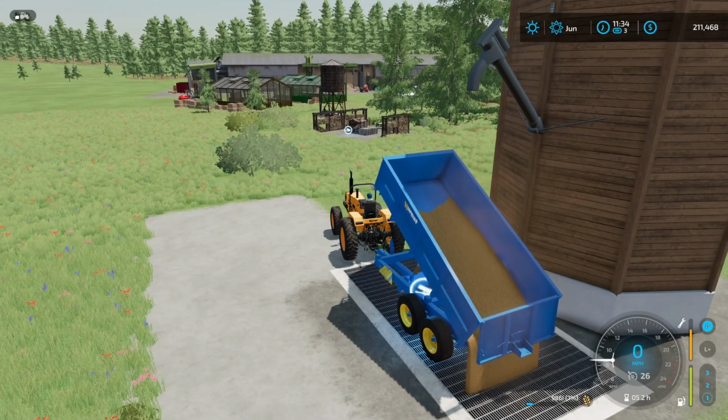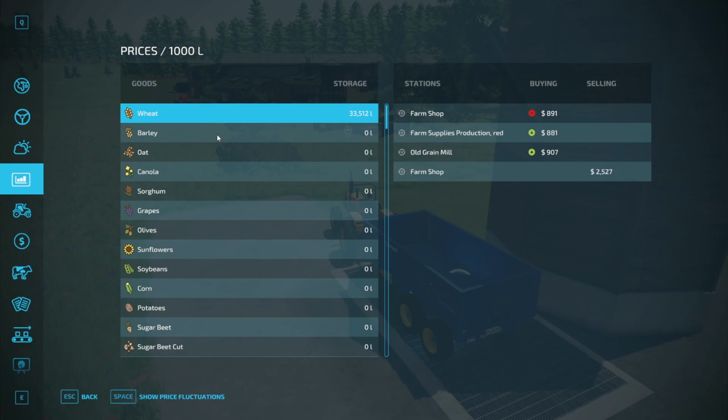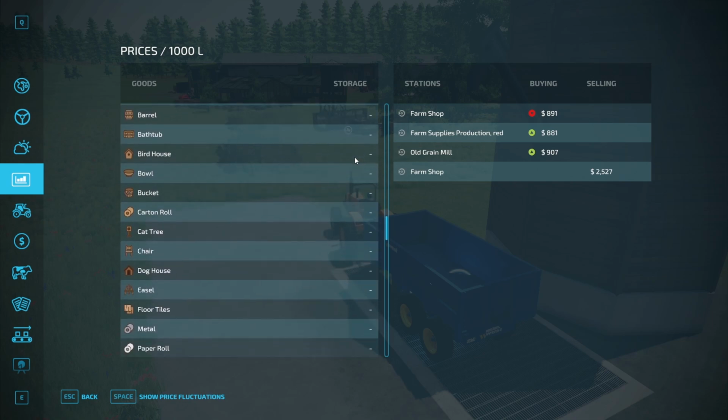We'll put this in here, and survey says 33,500 liters of wheat. It's the only thing we've got stored right now. Is it?